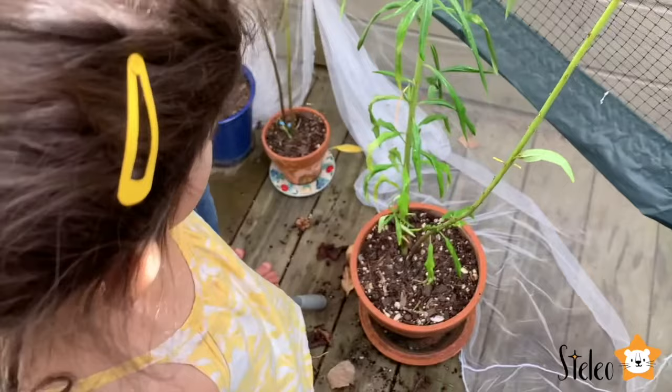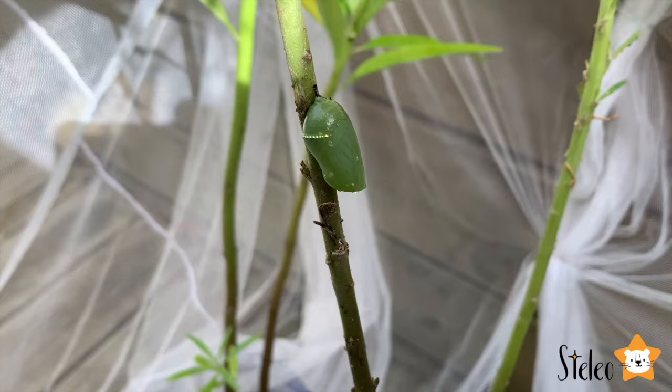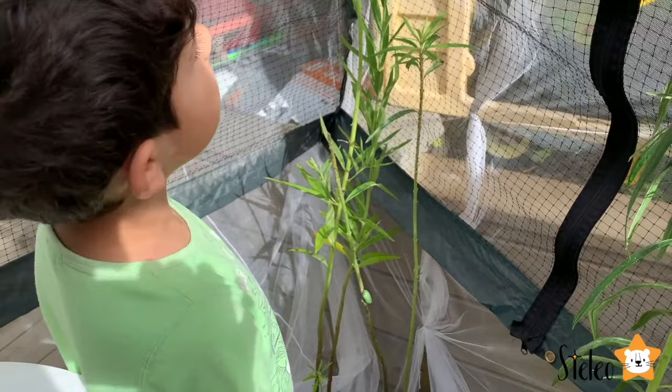Hello. This is the chrysalis, right? Where is the second one? Here. Yeah, so that's the second one. Look, they are getting darker now, right? Do you see how we can see the wings? Those will be the future wings of the monarch. But Mama, then why are they yellow? Monarchs are orange. Oh, so they're still growing.